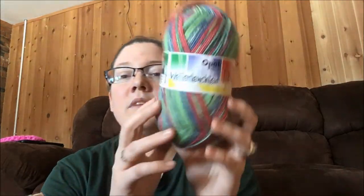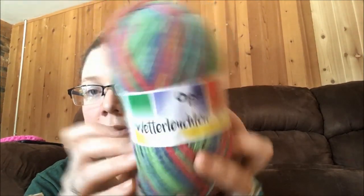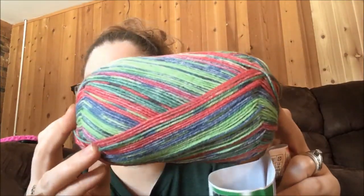Oh, one more. This one was kind of a selfish buy for me. Going along with the West Yorkshire Spinners yarn, I've always wanted to try opal yarn as well. I don't even know where you find opal yarn, to be honest. I don't have a local yarn shop where I live. So I got looking online and I bought this off hotyarns.com and they had a clearance section. So it was like $9, I think. I'm not even going to try to pronounce that, but this is the opal yarn that I got. And I'm super excited to work this up as well.